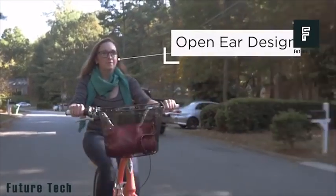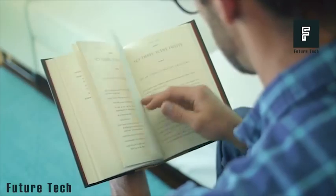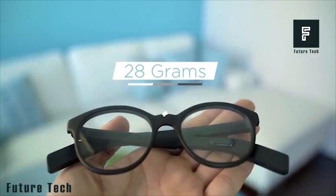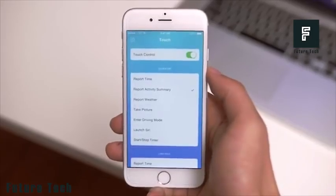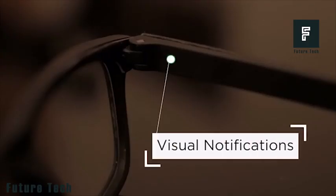Bone conduction lets you stay aware of your surroundings, even as you enjoy your music. View is built for people who use prescription glasses, sunglasses, and even style frames. At an ultra-light 28 grams, it won't weigh you down. View talks to your phone via Bluetooth. With the app, you can perform a range of different tasks without checking your phone. Like take a call, hands-free.